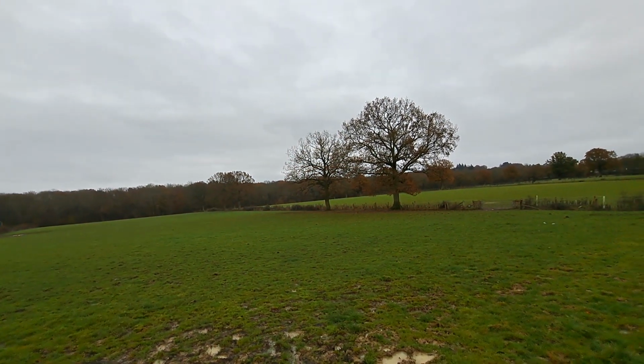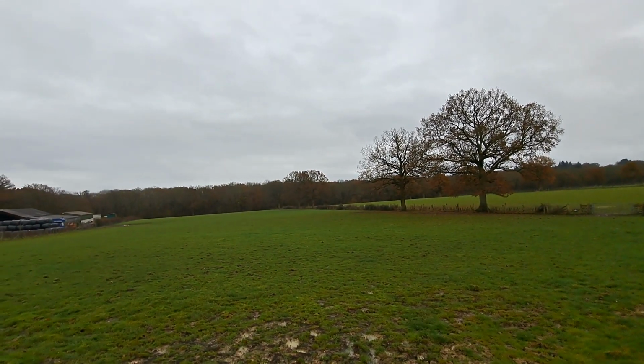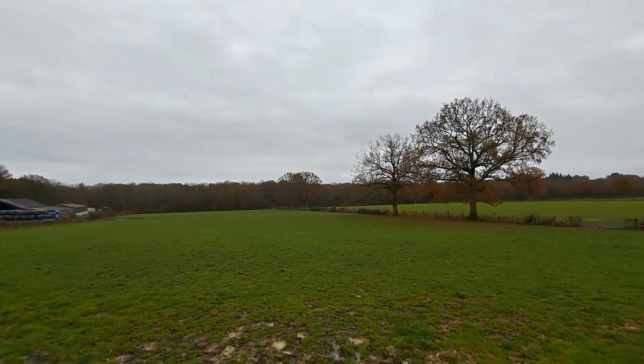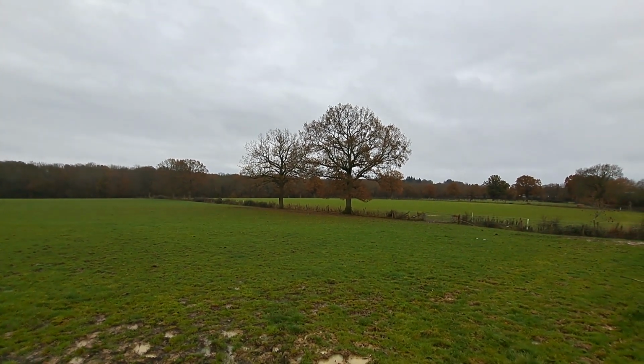Good afternoon, it's about 12 o'clock. It's horrible and wet, but I couldn't resist doing a little recce. If you're on the group I've set up, you'll know that we've had a good response from people who would like to come and do some digging.